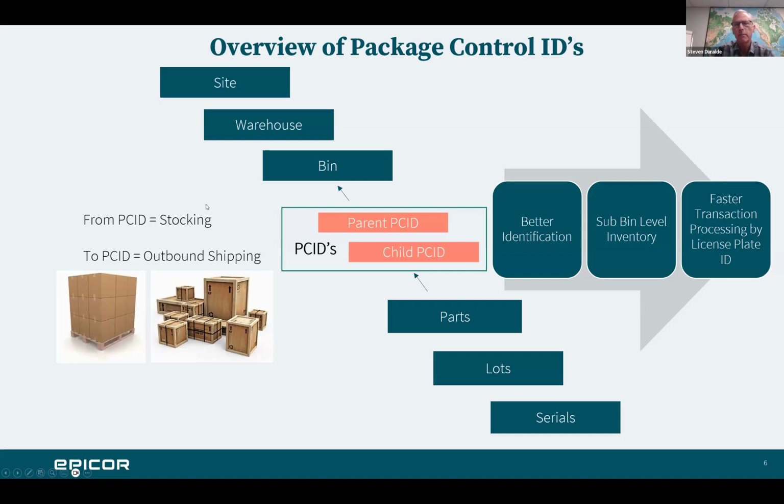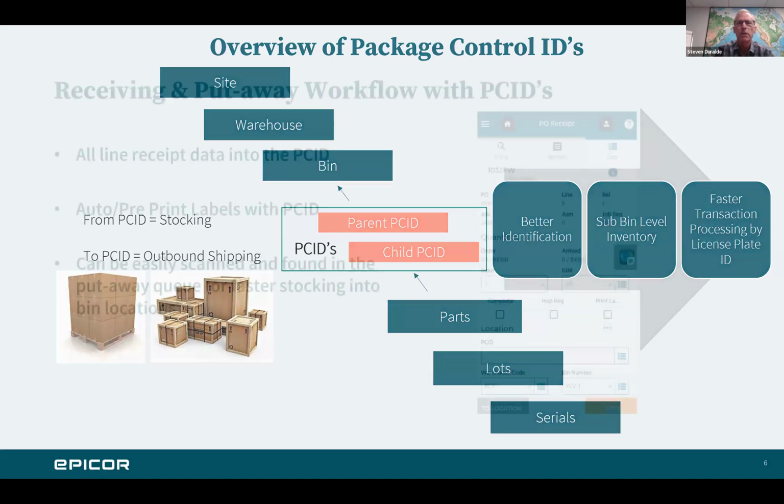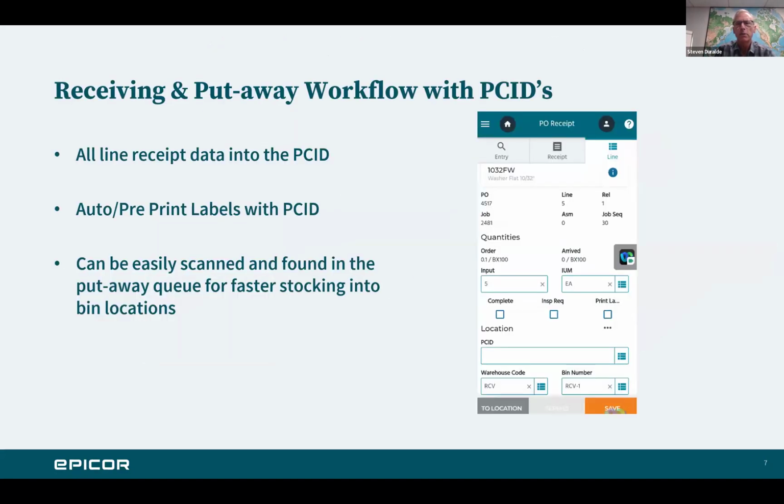It might be totes, it might be pallets, whatever it is that you're building and using to move at a more granular level. So I'll show some screens here live. I know we don't have too much time for the webinar, and I want to leave time for questions.